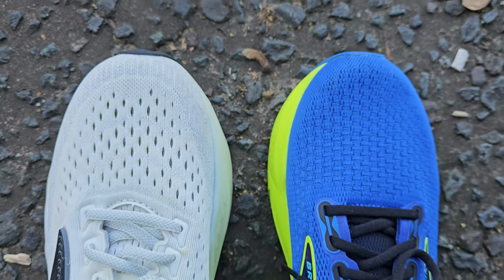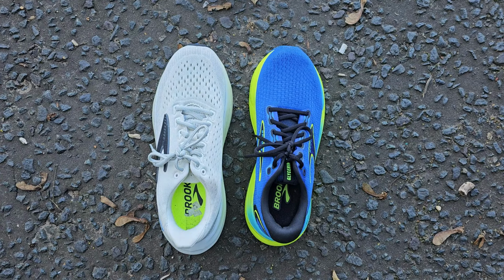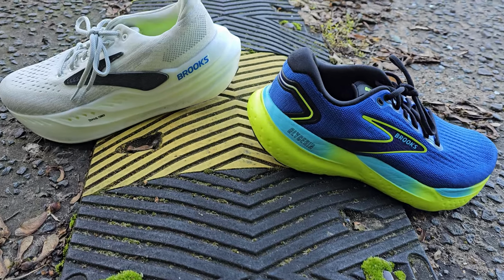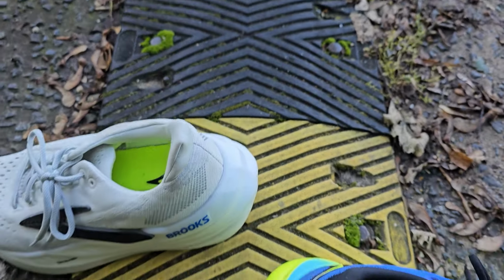Now, I've spent more time more recently in the Glycerin Max, but I have actually been back out in the Glycerin 21 as well, to see if there is a marked difference between these two shoes. Now, obviously, these are max cushion shoes, and for me, they're really prioritizing that protection. Shoes that I'm going to use where my legs are not in the greatest shape, I just want to bank some mileage. Those are the kind of runs that I would be turning to for these two shoes.